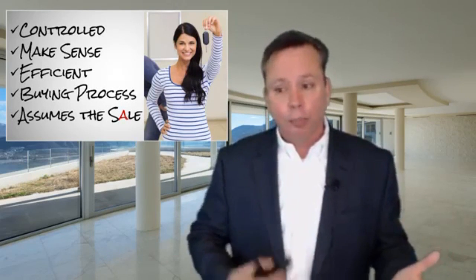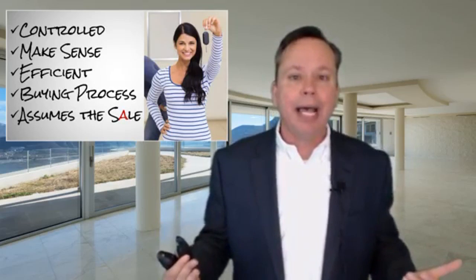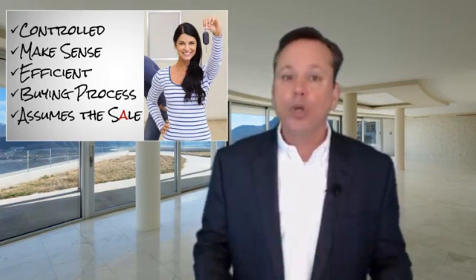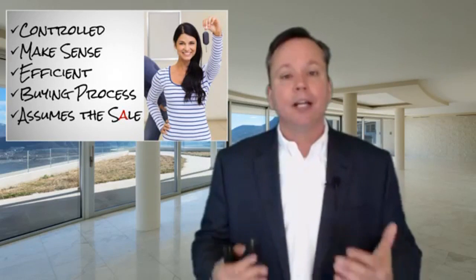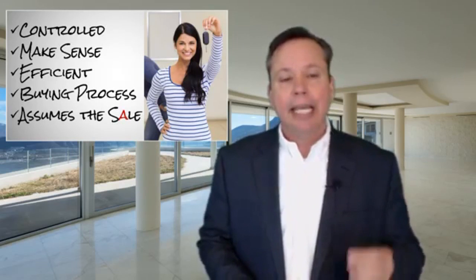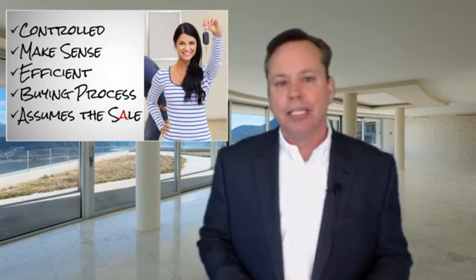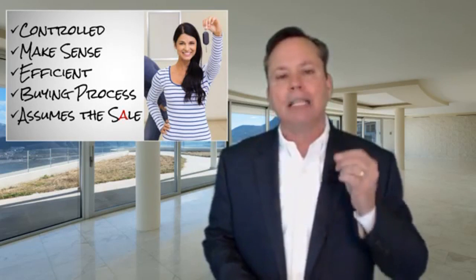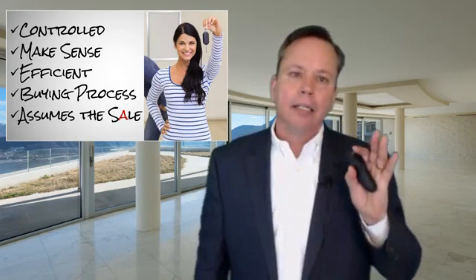We're in control. The process makes sense. We're walking them through an iPad, but they feel like they're the ones making all the decisions. We're not pushing them towards anything. And in fact, they're going to make great decisions that get us great grosses on the front and on the back. And finally, all great buying experiences assume the sale. We need to start assuming they are here to buy the minute they arrive on the lot.